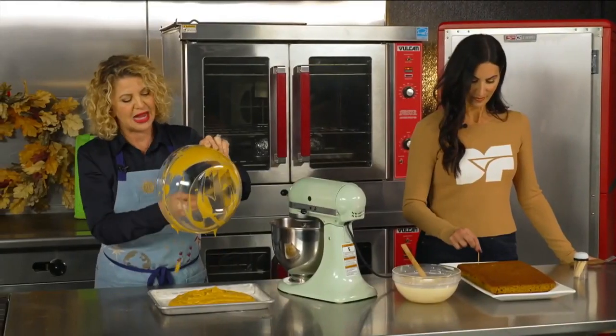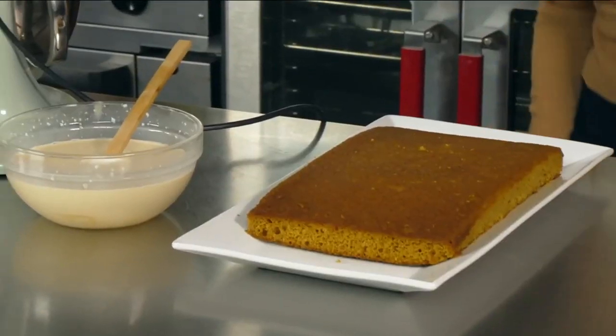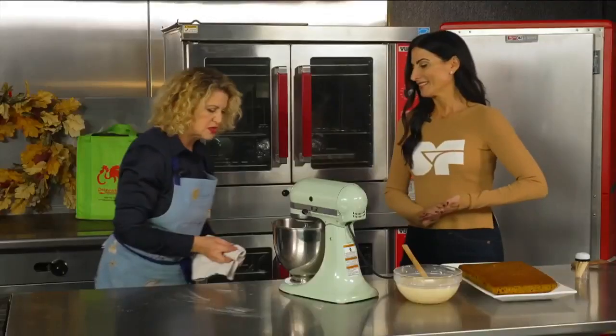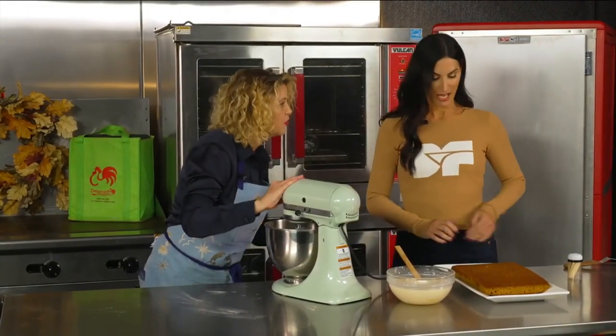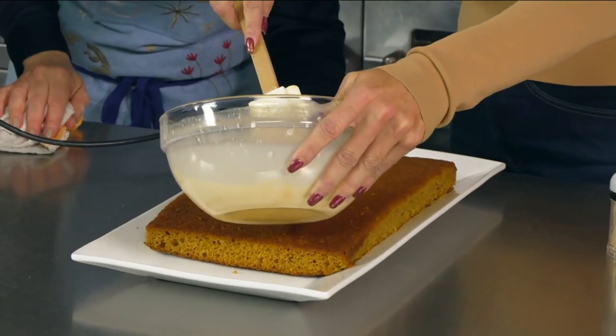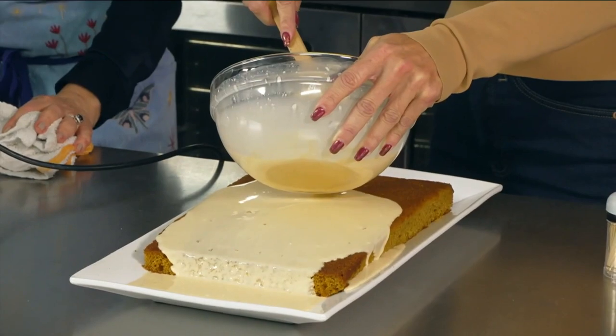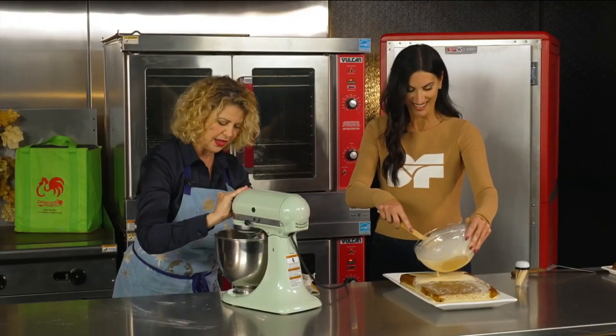It only takes about half an hour to bake this cake. So I'll set this aside. Let's see if our whipped cream is ready. It looks like it might be. Oh, you can go ahead and pour it over. Okay. So just be really careful, but go ahead and start pouring all over the cake. All right. The whole contents? The whole thing, yeah.